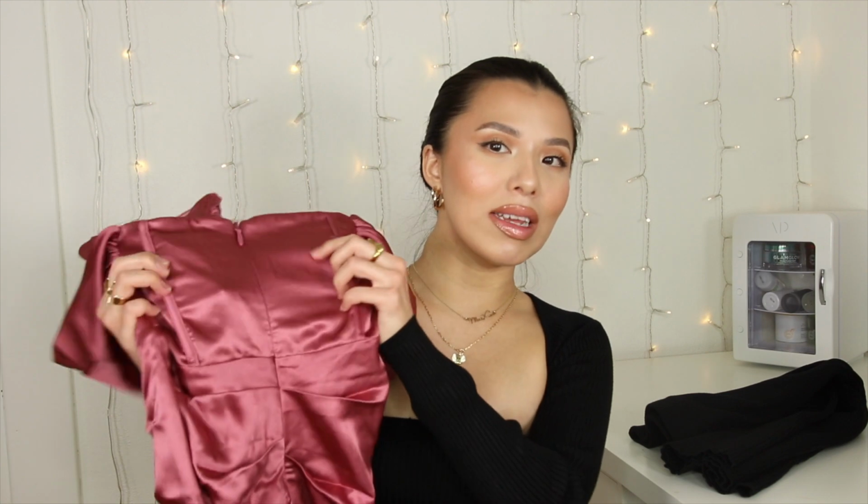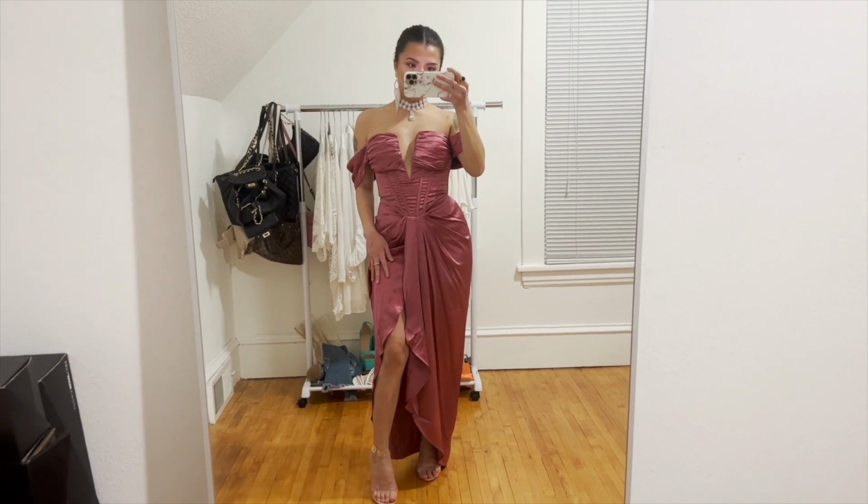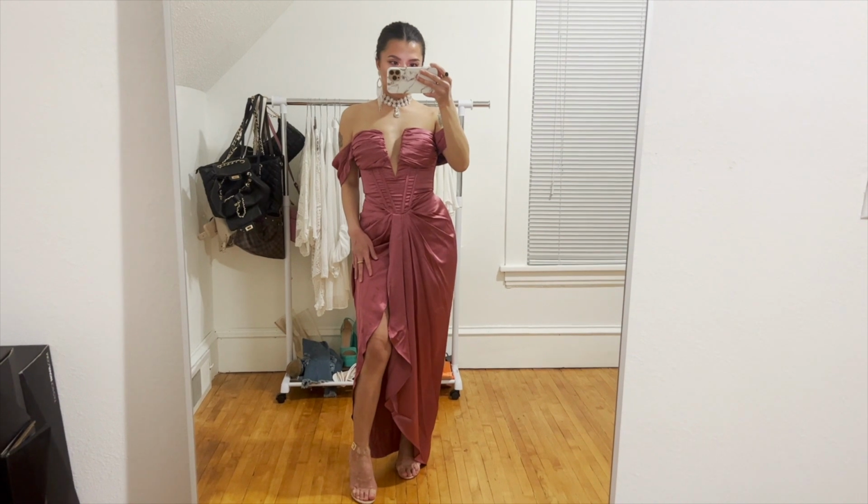The back does have a zipper, unlike those typical dresses that have a slit on the side. This one has a huge slit in the very front. It does have an inner skirt just in case you happen to be out on a windy day and the wind just happened to do its thing, don't worry, you're safe. And then the back of the dress, just below the zipper, has this ruched detailing here.